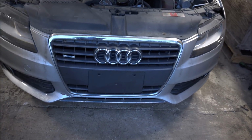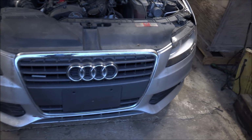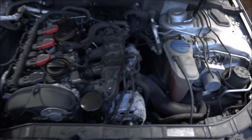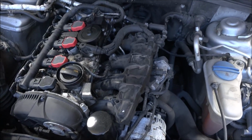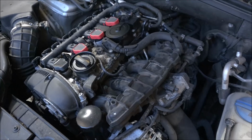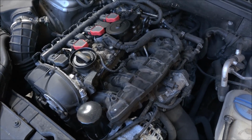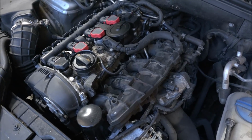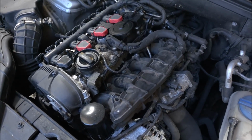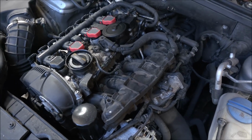If you know what this thing is, then you likely know what's wrong with it, because this is one of those, I think it's 2-liter. Yeah, I'm pretty sure that's what these are. 2-liter turbo Audi engine, which is a piece of garbage. Before I even got this car, it had already been rebuilt once because of some kind of piston issue, oil control, something, I don't know. But it ran pretty good.